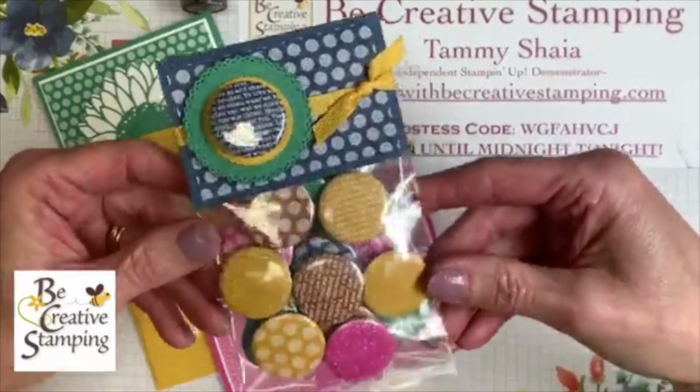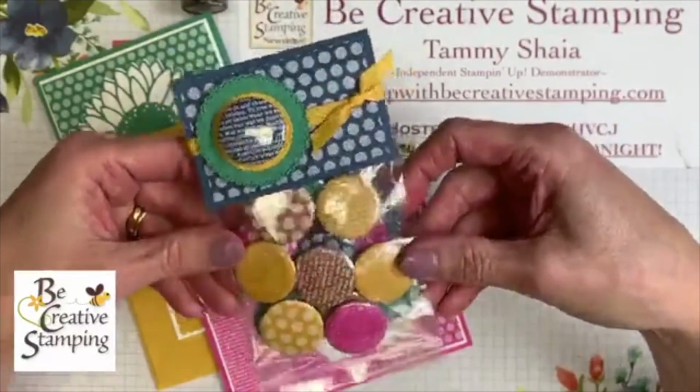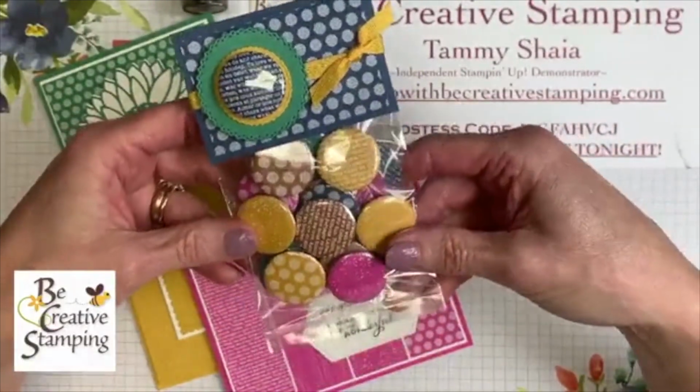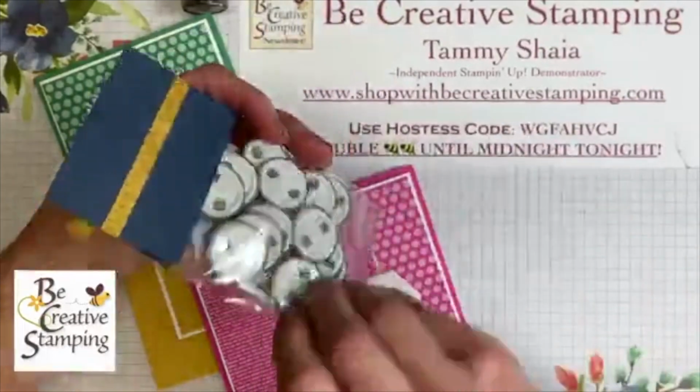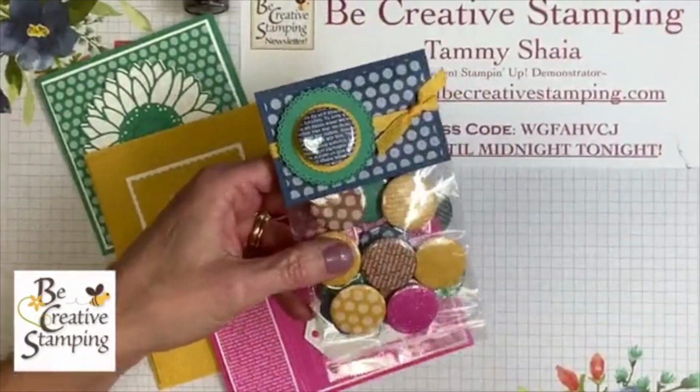So I hope you're interested in the embezzlements, okay? More details will come. But anyway, this In Color pack is $5 and it's 20 of them, okay?